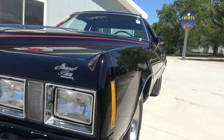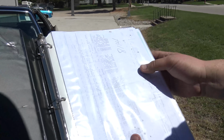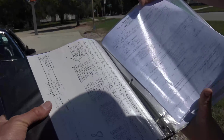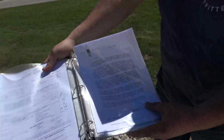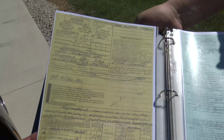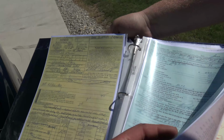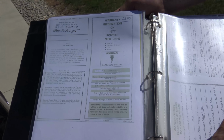While we're looking, take a look at this book that comes with the car. It's got all kinds of documentation, and these are all copies of the original documents we have inside. So original build sheet that was found in the car, dealer invoice. It's kind of a windy day for paperwork, but he's got letter to the original owner. He's got the original loan paperwork there too. In 1980, he had a little problem with the tape slippage, so they went ahead and worked on that. Warranty information, sold brand new in Riverdale, Georgia.